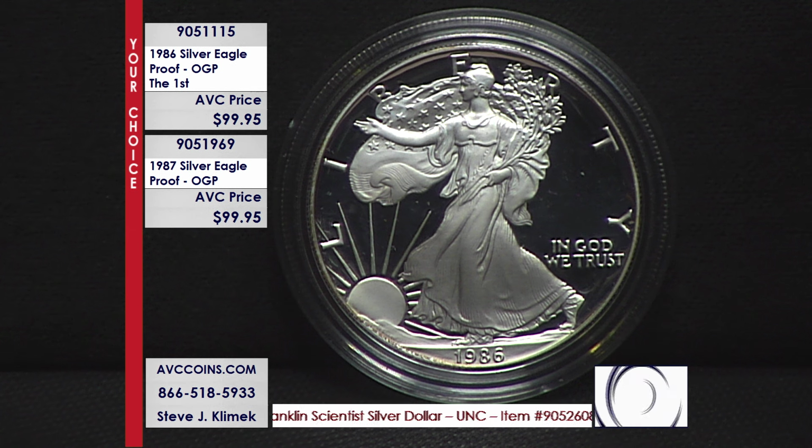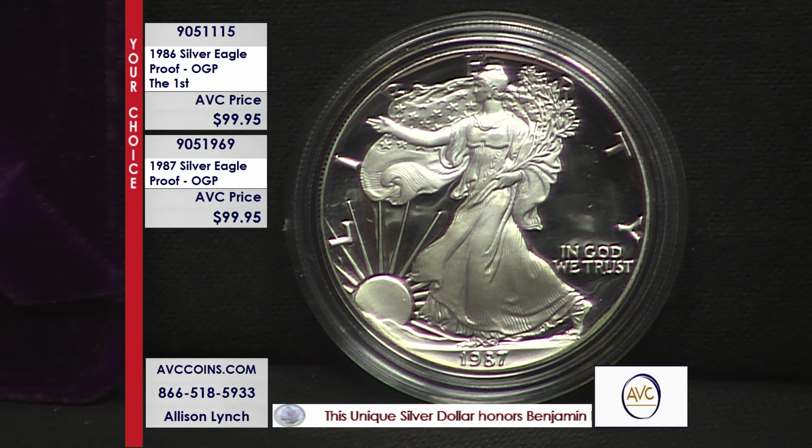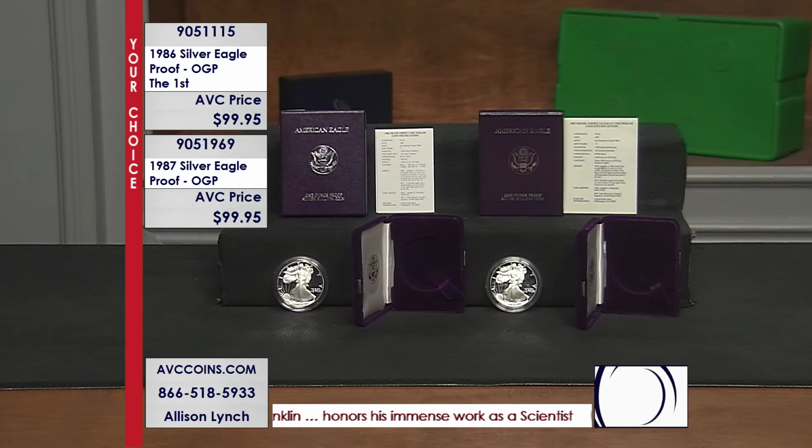Now they minted the proofs from 86 to 1992 in San Francisco. Then they moved over to Philadelphia for 93 through 2000. Then 2001 started in West Point. And we didn't see San Francisco again until 2017. So this pocket, 1986, 1987, up until 1992, is the last time we saw San Francisco proof Silver Eagles. And again, San Francisco is known for their quality. The coins are outstanding. Again, mirrors, they're proofs.